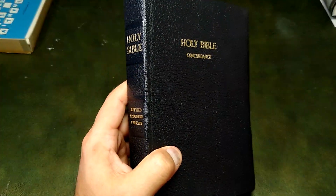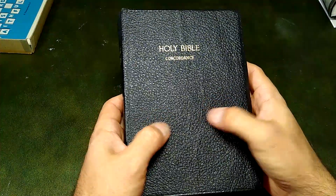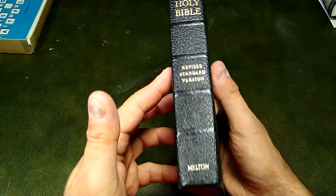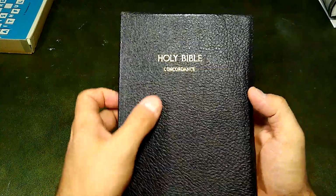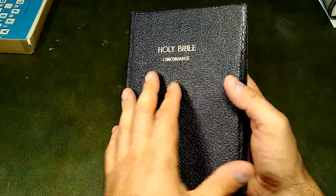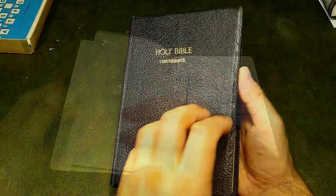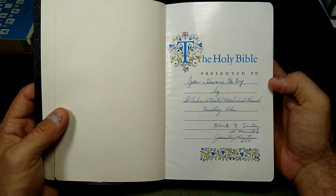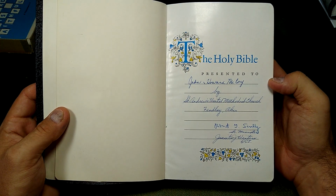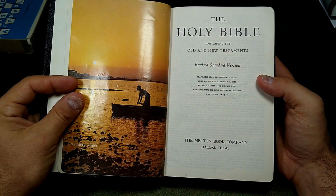But yeah, there it is. Black simulated leather. It's actually got a pretty deep grain in it. RSV. Got a concordance and some other features. Now we'll go ahead and check it out here. This was presented by the St. Andrews UMC in Findlay, Ohio. Can't remember exactly where Findlay is. I don't think I've been there.